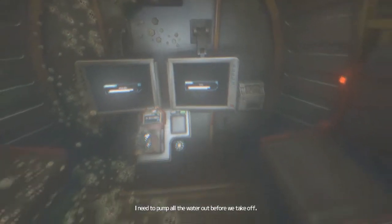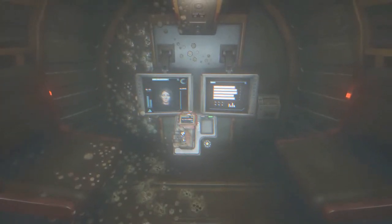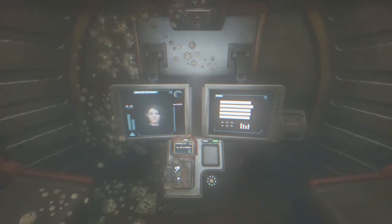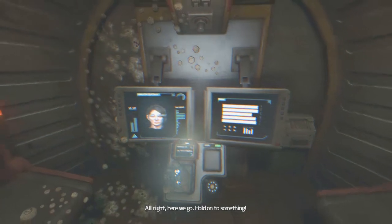I need to pump all the water out before we take off. Can't you do it any faster? I'm almost there. Come on, Catherine, get us out of here. Alright, here we go. Hold on to something.